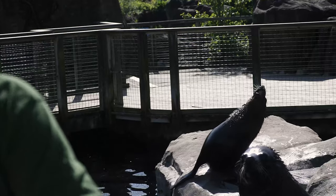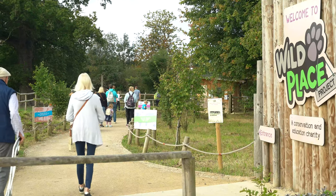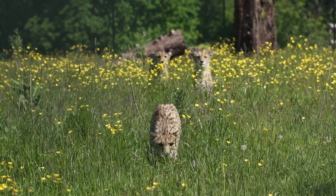The traditional zoo has always been done a certain way. Wild Place is different. We're trying to do things differently here. We're not just rehashing what zoos have always done. We're thinking, actually, what do we want to take with us into the future? What does the zoo of the future look like? What do we want it to be? And we've got the chance to create that.